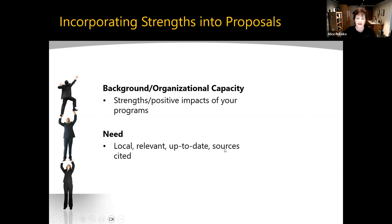Then you want your data sources to be cited in your application so that the reviewer and the funder know where the data came from, and to make it as up to date as possible, which is a lot easier than it used to be as more sources have gone online. My standard rule of thumb is 3 years: I try not to use anything over 3 years old, as much as I possibly can, to keep things as up to date as possible.